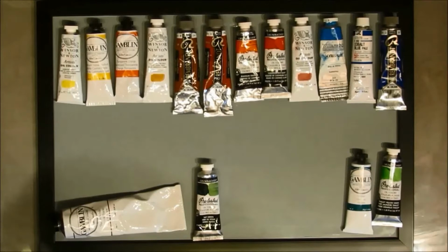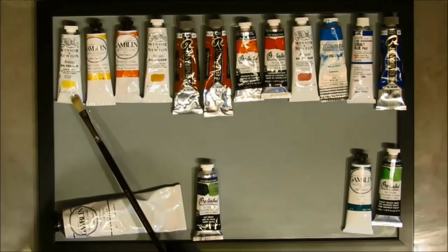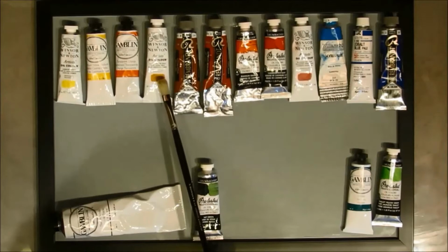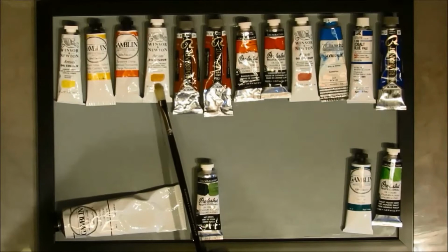So what I have is, I have my Winsor Newton here, and it is lemon, cadmium lemon. Then I use Gamblin's cadmium yellow medium. I use Gamblin's transparent orange. I use Winsor Newton's yellow ochre pale. I like the pale way better than just the standard yellow ochres.